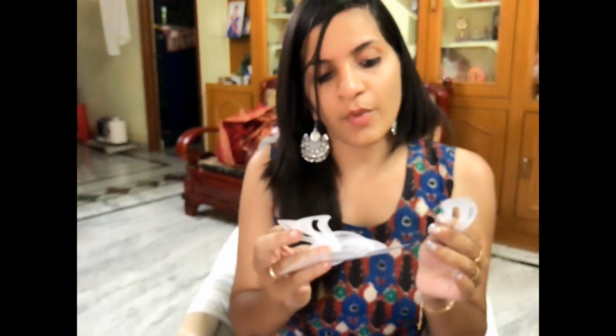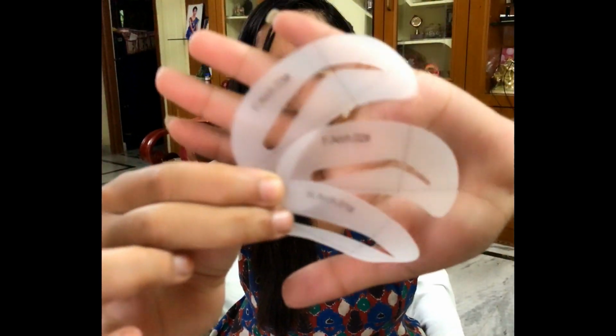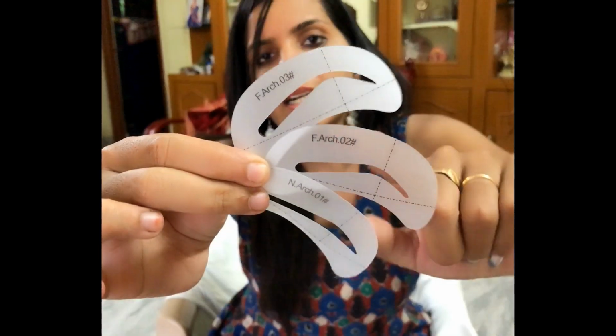So let me see how many pieces we have got. So we have got three pairs, and the three pairs are in three different shapes. So let me give you a closer look. So these are the different shapes. The third one is really very broad, and the first one is very narrow, and I think the first or second suits me best. I'll just try and let you know this also.